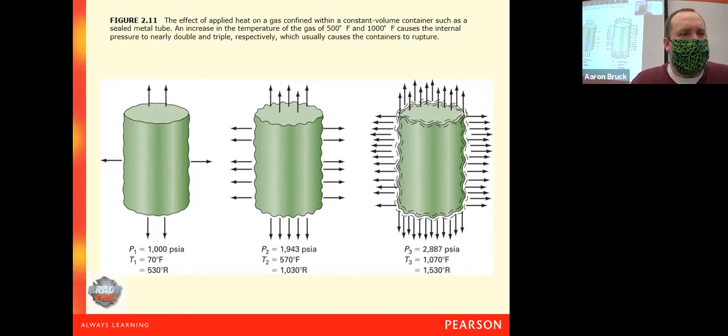Now, the general rule of thumb for a compressed gas is that, roughly speaking, about every 500-degree increase in temperature will cause a doubling effect of sorts. So here we have the pressure at about 1,000 psi at 70 degrees. 500 degrees later, that 1,000 psi is about 2,000 psi. 1,000 degrees later, it's about 3,000 psi. So the first 500 degrees caused it to double. The second 500 degrees caused the pressure to triple. And if we follow the pattern out, the third 500 degrees would cause it to quadruple, which for most gas cylinders would mean that it's going to break.